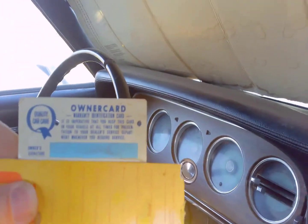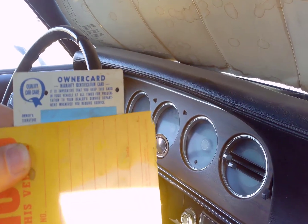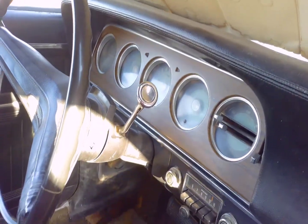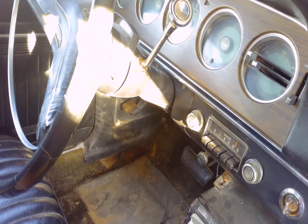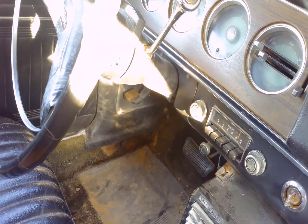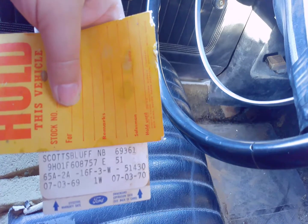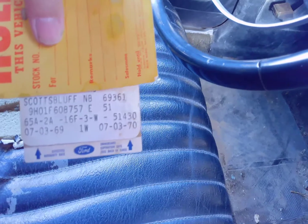Okay, now that I can see stuff clearly, this is the owner card. This is the original owner card. Quality car care. Of course, you can't see the signature because it's no longer there. It's still somewhat there, but smudged. Now I'm going to move the card up a little because I do not want to reveal the gentleman's address and everything. Alright, here we go. Yeah. And I got the title. I'll block that out.